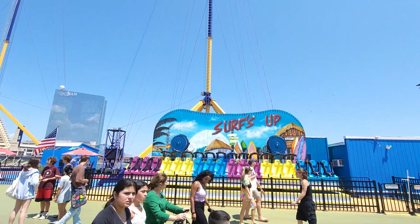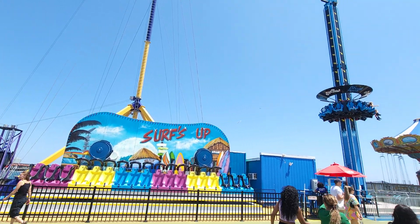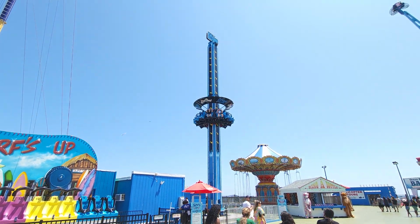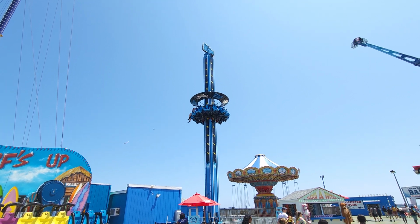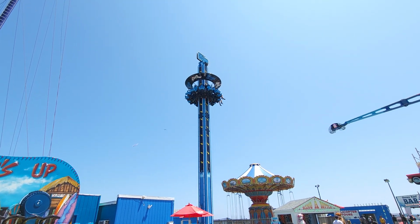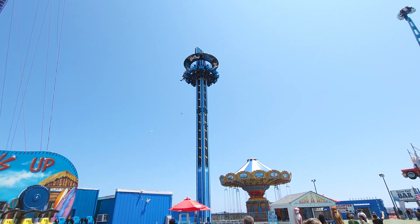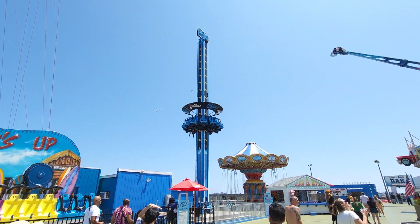Over here is called Surf's Up. Now this is one of your typical flying carpet rides. And here's our dive coaster called the Diving Horse, okay? That's kind of neat there. And that is a drop tower kind of ride. I love the fact that it's 360. That's kind of neat. Let's see, it goes to the top. There it goes, dropping down.